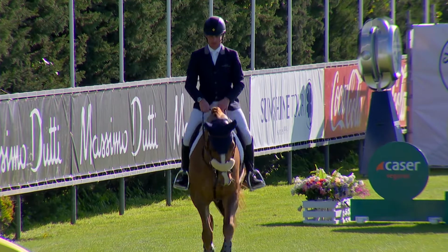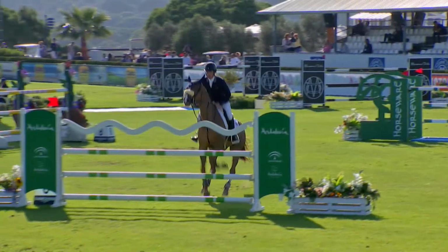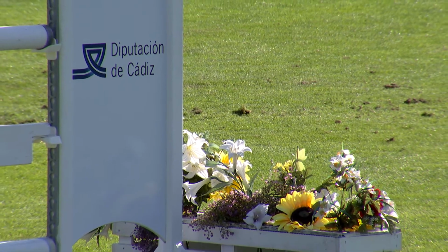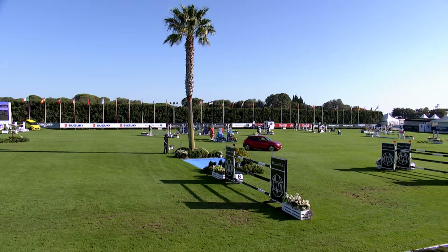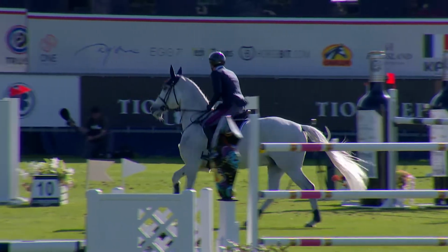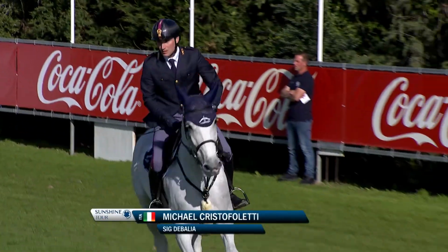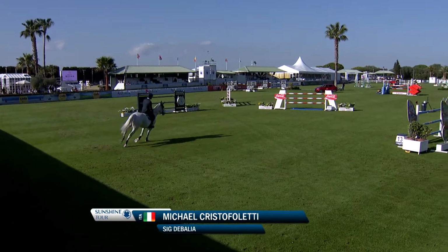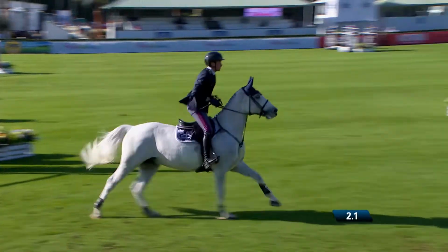And next will be for Italy. Next for Italy is Michael Cristofoletti, and he's riding Sig Debalia. Placed in the Grand Prix in Poznan at the back end of last year and in the Grand Prix in Uplebeek. And there's plenty, won a class in Dortmund, and plenty of podium places.